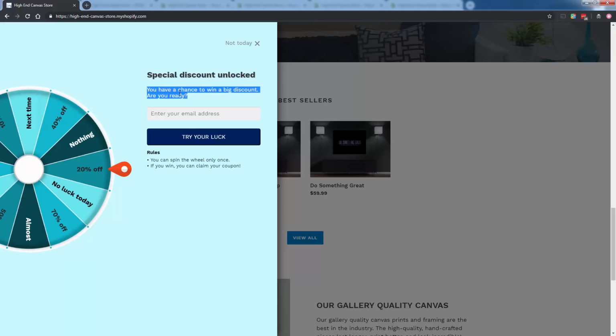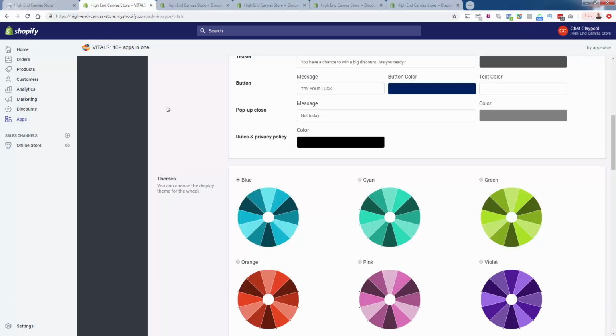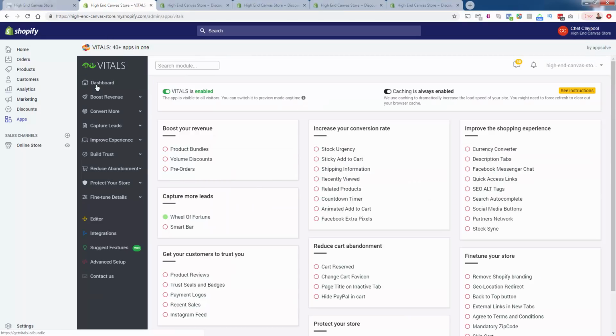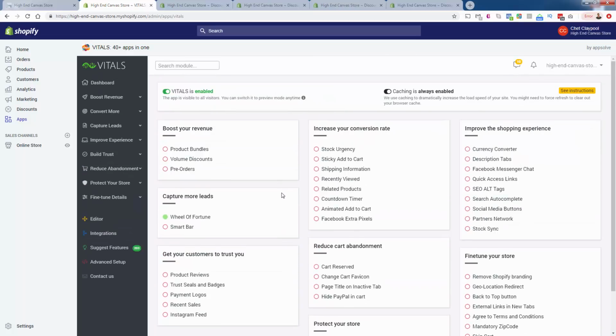We didn't change any of this text, but we could have if we wanted. We could have changed all these colors. We selected this blue, we selected this blue background. So we literally did all that inside the setting. Very, very easy, very straightforward. That is really the Wheel of Fortune, or the spin a wheel, whatever you want to call it. Now if you go back to the dashboard, you see this green light saying that this one's enabled. And of course, you have access to all of the apps for one low price. So let's continue on here and build some more.